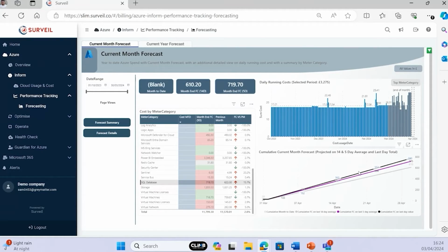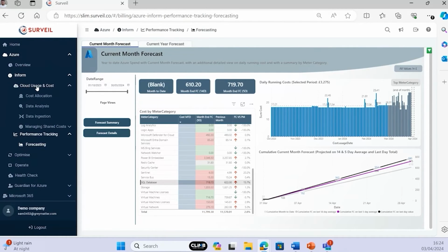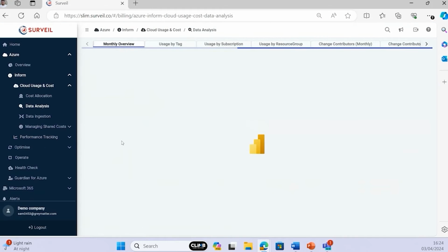So if we started to take those actions, then these lines should actually then decrease, hopefully to either bring it back into cadence with that 14-day view, or indeed to go below it if that's something that we are able to affect. The other areas where we wanted to help was actually, as we said, the analysis side of thing and actually digging into the data. So let's have a look at that now.